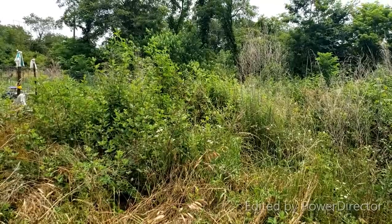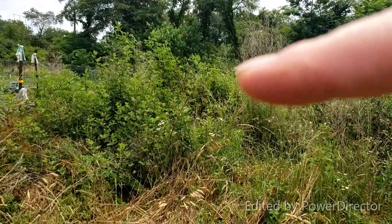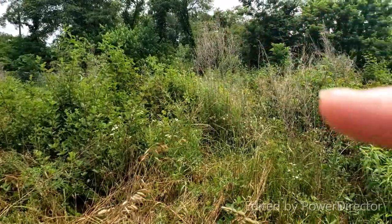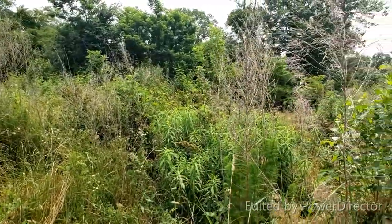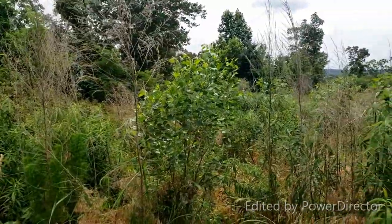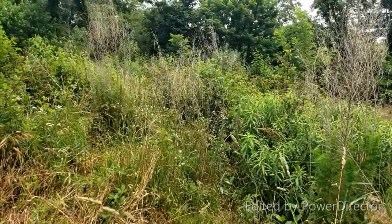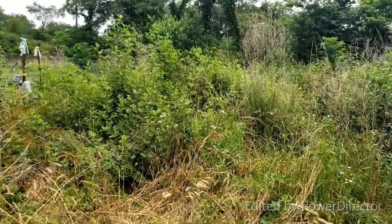But all of this area completely. All of this. Okay, but all of that is all berries. All the way through. And it just keeps going back here, just full of berries. And so I need to come out and mow paths and get to these so that we can make jams and pancake syrup and all those fun stuff.